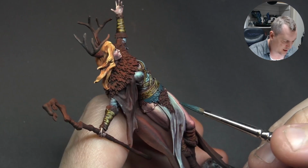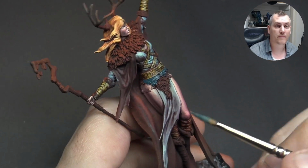Go on record here and say this model is fantastic. I love it.